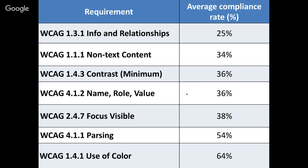Briefly, looking at the specific results, or pass failures or compliance rates, we're looking here at the top 7 success criteria with the lowest compliance rates. So just talking about the top 5, for example, WCAG 1.3.1, info and relationships, had an average compliance rate of 25%. WCAG 1.1.1, non-text content, had a compliance rate of 34%. 1.4.3, which is about color contrast, had a compliance rate of 36%, as did success criterion 4.1.2, which is again one of those more complicated ones, 36% compliance rate.